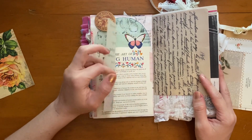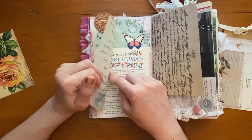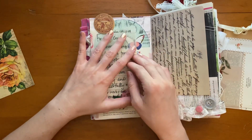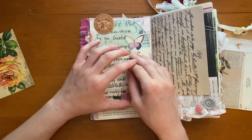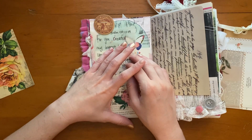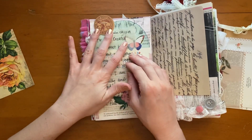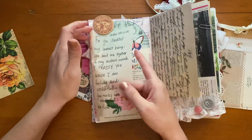So yeah, anyway, I journaled my birth year, and it's really hard to articulate, but basically I wanted to remember that God created me the way I am, and I am wonderfully made because God only makes wonderful things. So anyway, that's what this page is about, and I hope you know that as well.